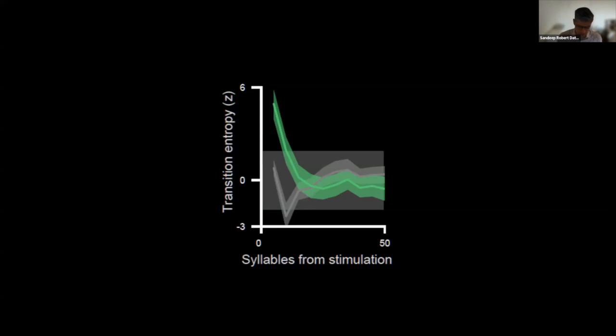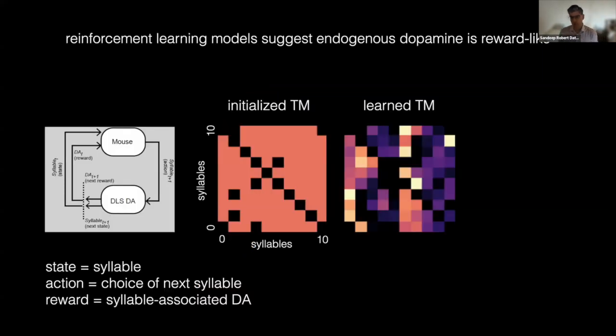So in collaboration with Uchida, we have built a reinforcement learning model where a reinforcement learning agent, based upon actual dopamine syllable associations that are observed in some training data, learns to make behavioral choices. We train this reinforcement learning agent through simple Q learning rules. We initialize its Q table, which is equivalent to the transition matrix that governs how any given syllable will transition into any other syllable, uniformly. That's the big red block you're seeing here in the middle.